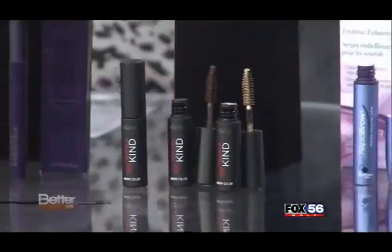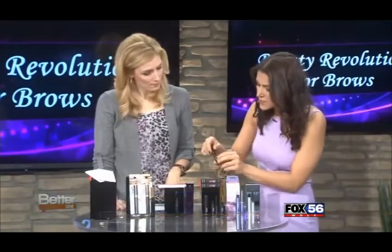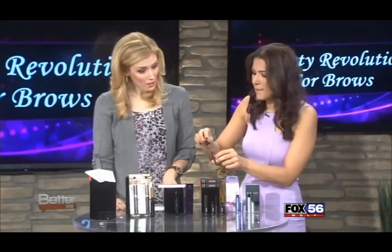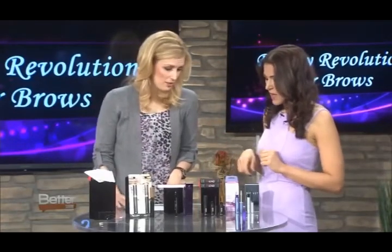Exactly. This is from eSalon. Love this because it's an eyebrow tint. Now, if you have really light brows or you have brows that are going gray, this is a really great option because it's going to give you that tint to darken up your brows so they stand out and they pop. Oh, that's neat. And you can get this where? At a drugstore? This is from eSalon, about $15. It's going to last you a long time. Yeah, it'll last you a good amount of time.